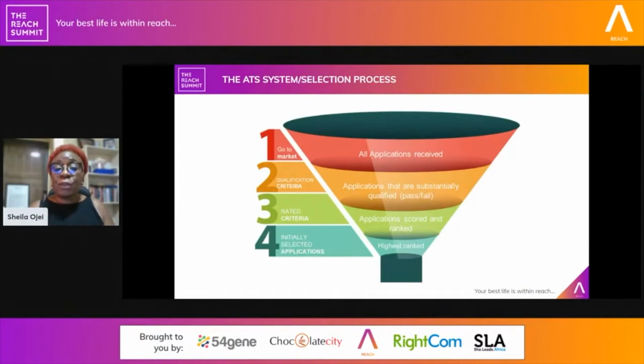Design-wise, keep your CV or your resume simple. You see those photos that we like to have? It's not necessary. The ATS doesn't see that, right? It doesn't see all of that. So all those fancy Canva designs don't quite work with the ATS. It's best to keep your CV and your resume simple.